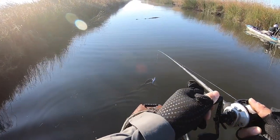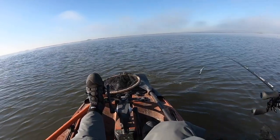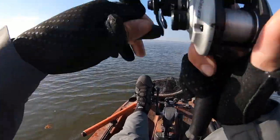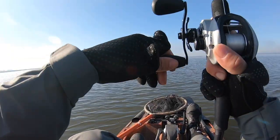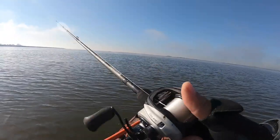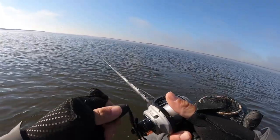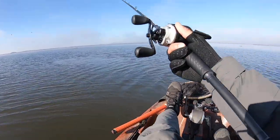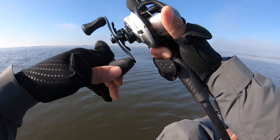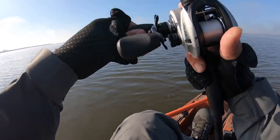Oh, I had a bite. Oh, finally had one hit it. Dang it. There we go. Oh, got it again. So I've been committing to this glide bait. Oh, dang it. After a million casts, you just never can expect it. It's crazy, that fish hit it as I let that bait fall. And then it must have just tracked it and smoked it one more time.